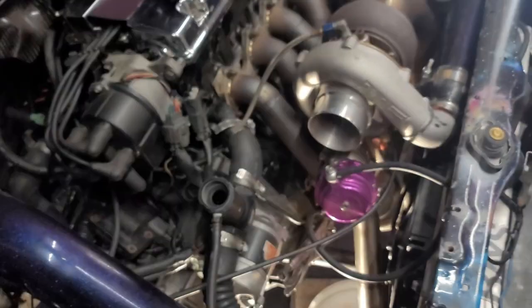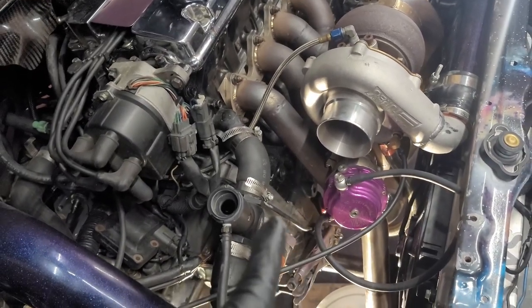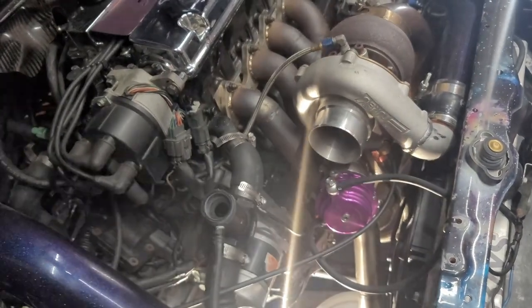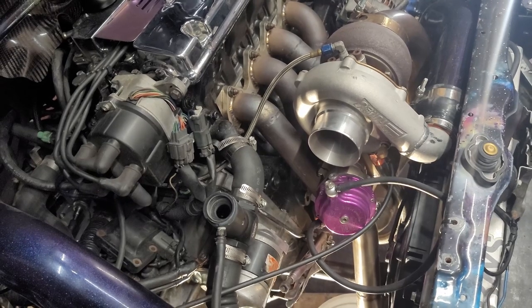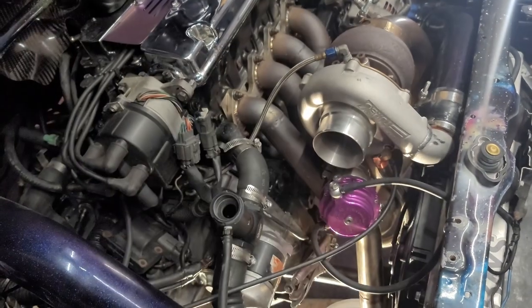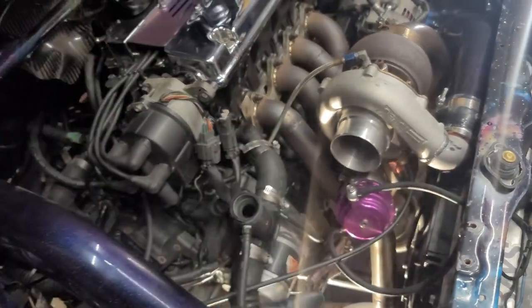So one thing that consistently works, anybody who's ever bled their clutch before knows that sometimes this can take forever. Like, literally forever. I mean, 45, 50 minutes sometimes. So one trick that I do is, and this is a two-person setup.